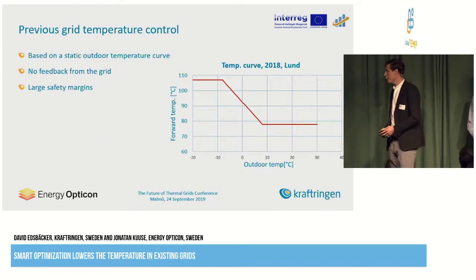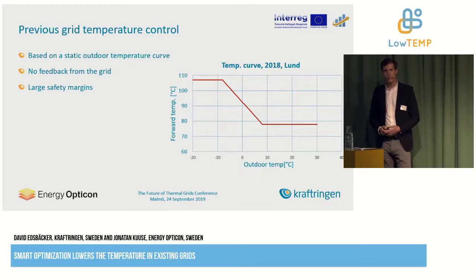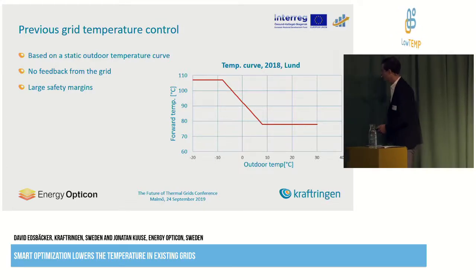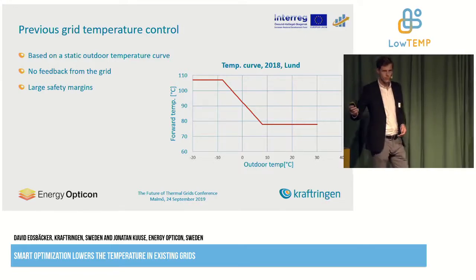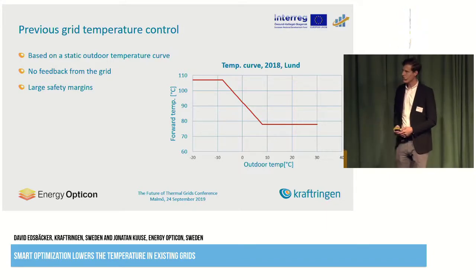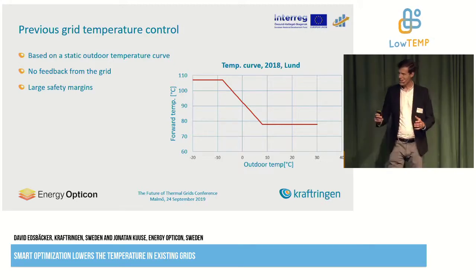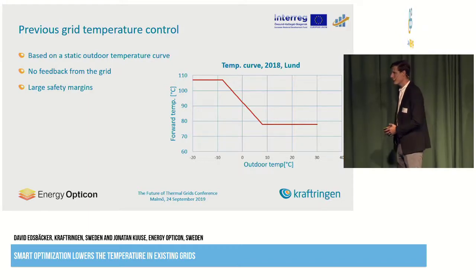So previously, we controlled our forward temperature by a quite static outdoor compensated curve. So you can see when the outdoor temperature is higher than 8 degrees, we supply about 78 degrees in forward temperature. Then when the outdoor temperature drops below 8 degrees to minus 8 degrees, there is a linear increase of the supply temperature. So when it's really cold outside, colder than -8, we supply about 107 degrees.